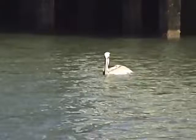Well, once upon a time, we only saw these brown pelicans as far north as Hatteras, and then only in the summer. Now we see them year-round in Virginia Beach. You go good. You go. Let me get the net. Oh, it's pretty.